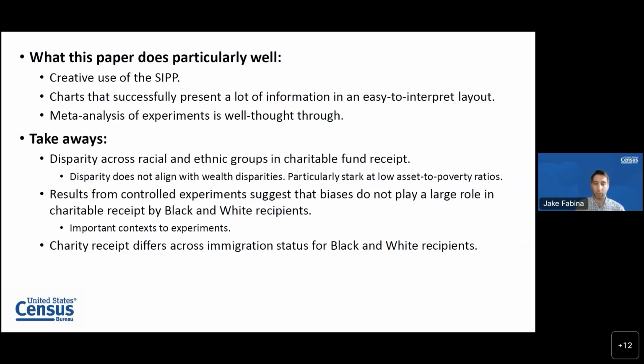And then I think this last section, looking at immigration, language spoken at home, citizenship, what really stood out to me is that there are some differences among immigration status for Black and white recipients. And it wasn't actually too surprising. I think we do see a bias toward non-immigrants in the receipt of charitable aid. And this dynamic we saw with Black recipients, where Black immigrants are wealthier and less likely to receive aid, sort of makes sense in the context of where these immigrants may be immigrating from. Next slide, please.